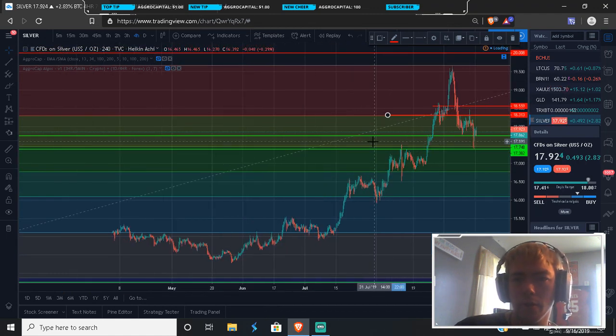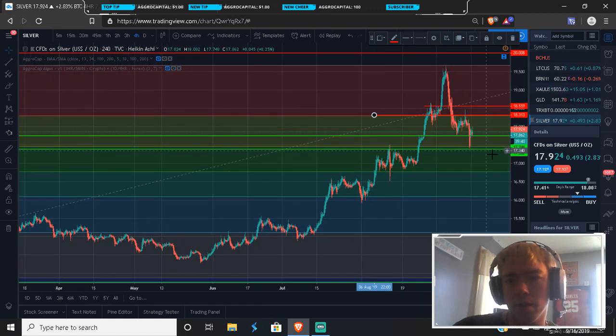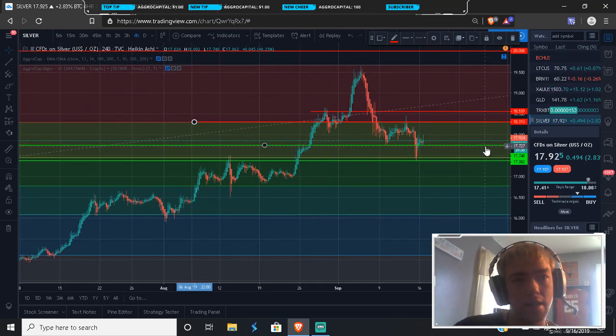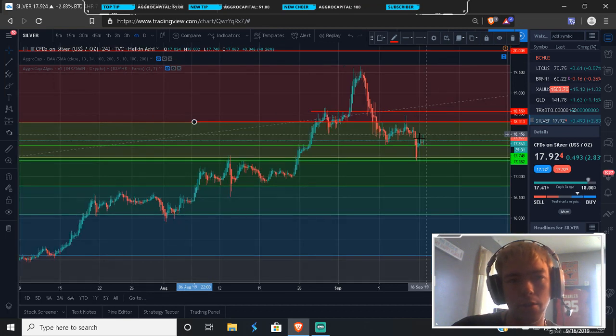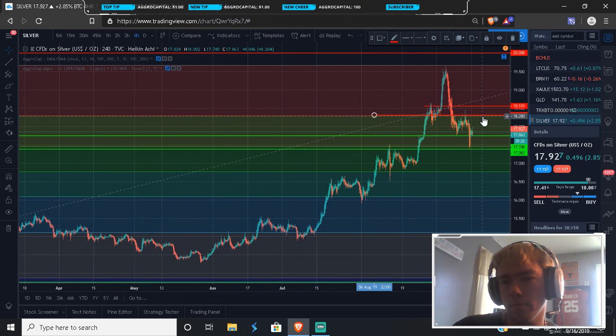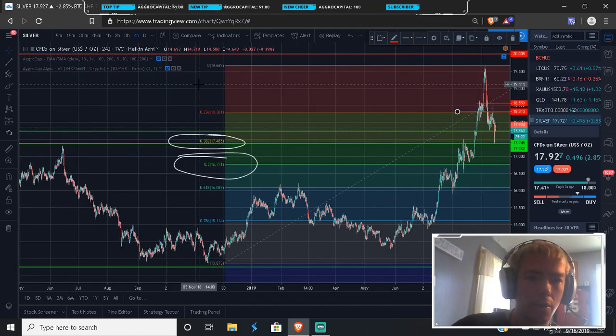So, with silver, you want to try to hold about $17.75. And then, of course, where our 382 is, here at $17 and about 40 cents. You've had a nice bounce, so let's see if we can hold 17.75. That would be pretty nice here. But once again, you have your $18 psychological resistance, and then you have the 236 here at about $18 and roughly 30 cents. So that pretty much sums up our cryptos and our stocks.